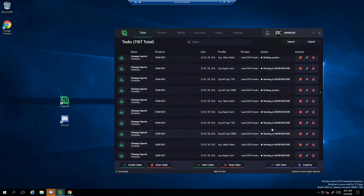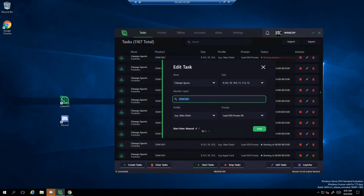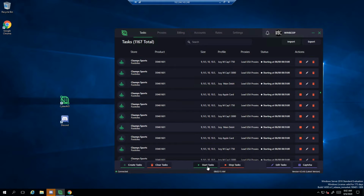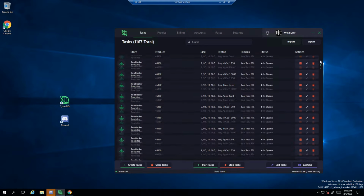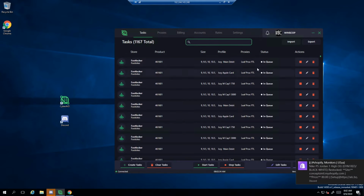Now, I use more tasks for CyberSell because I figured CyberSell cooks more than Nike Shoe Bot. But with this drop, I was actually shocked to see that I actually got more orders with NSB than I did with Cyber. I don't know if it was something to do with my proxies getting banned too easily and too fast, or my delays were just too low and I should have set them a little bit higher.